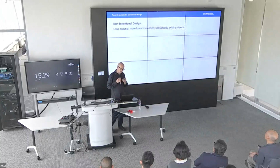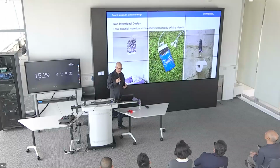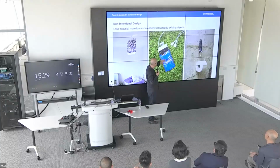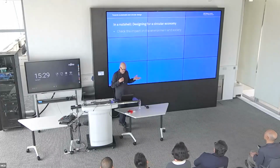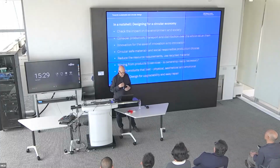But we can have also a more simple way, less material, more fun and creativity with already existing objects. So we see here a plastic shopping bag, which gives a lamp. We see a packaging of tissues, which is a cover for an iPhone, or here this toilet roll. So be creative. And finally, in a nutshell, for a circular economy: check your impact, consider the production, innovation.